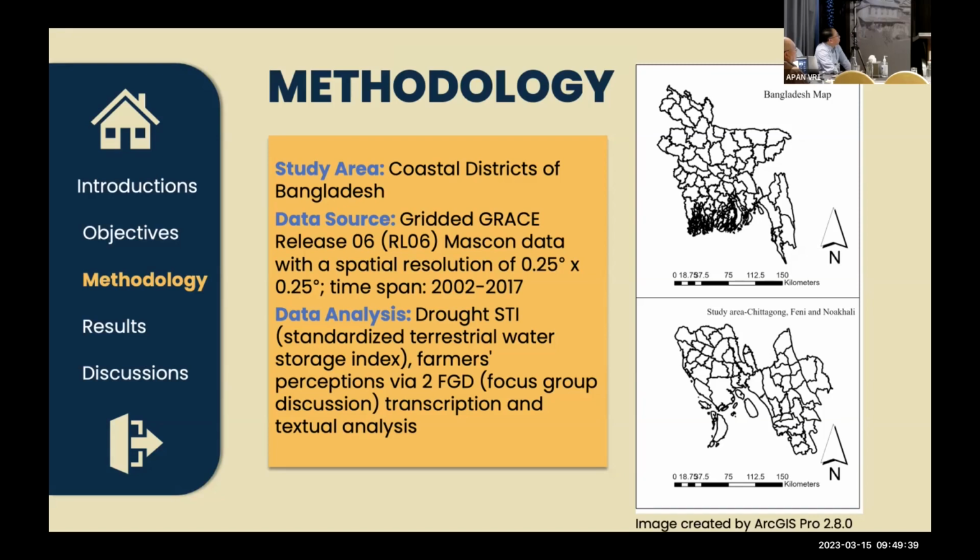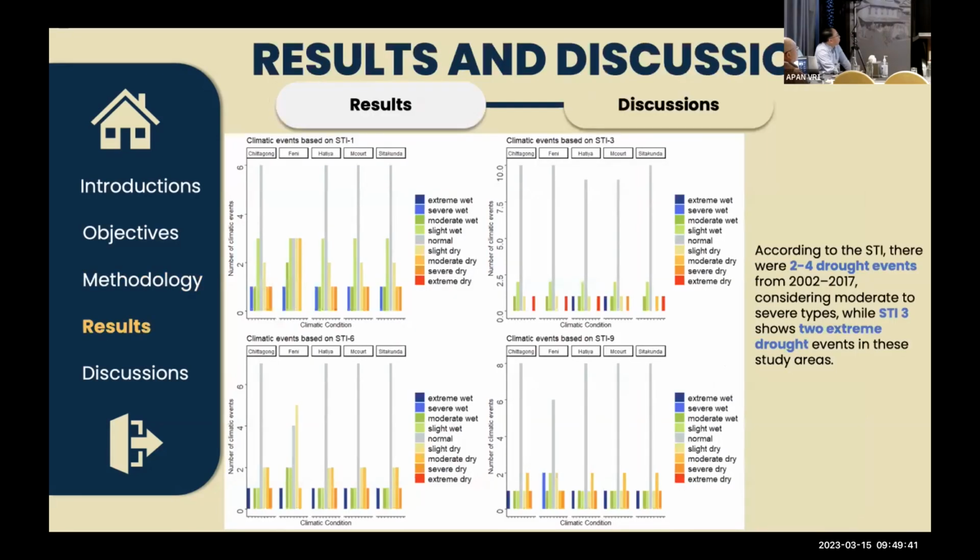First of all, the result is that the STI has timescales of 1, 3, 6, 9, and 12. That means it can be measured over 1 month, like January, February, March, April, and I can also take 3 months, so STI 3 means 3 months. If you start from January, then the data can give the drought data for March, and likewise STI 6 is 6 months, STI 9 is 9 months. Based on this criteria, we can see 2 to 4 drought events.